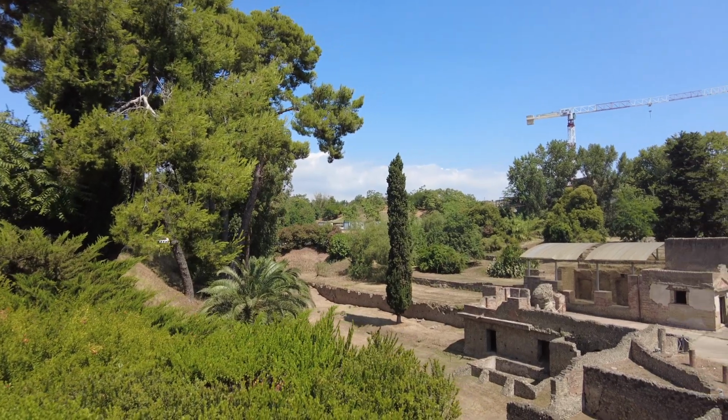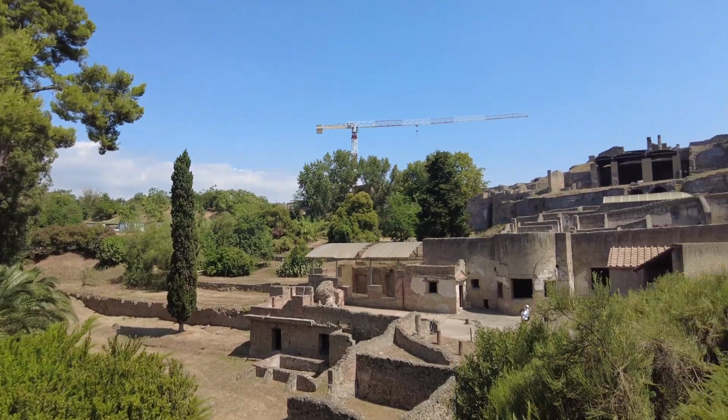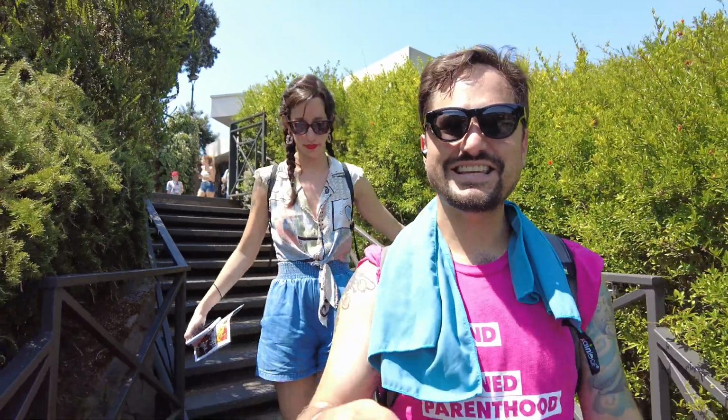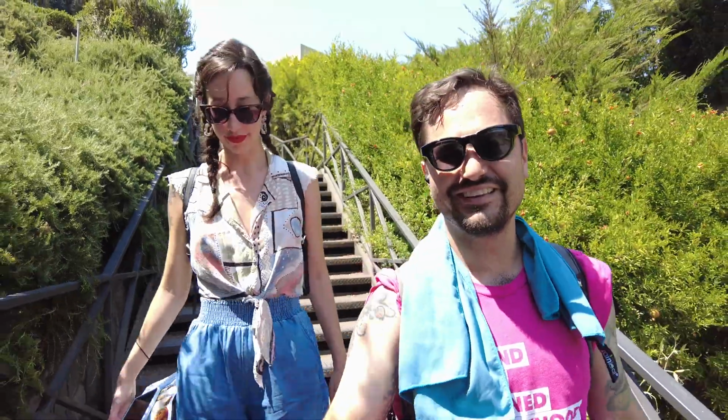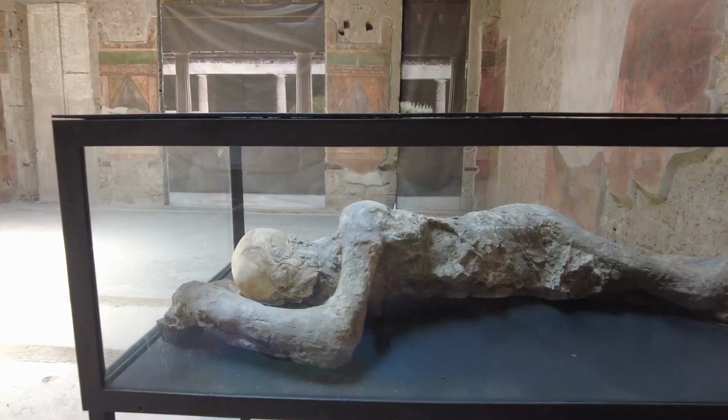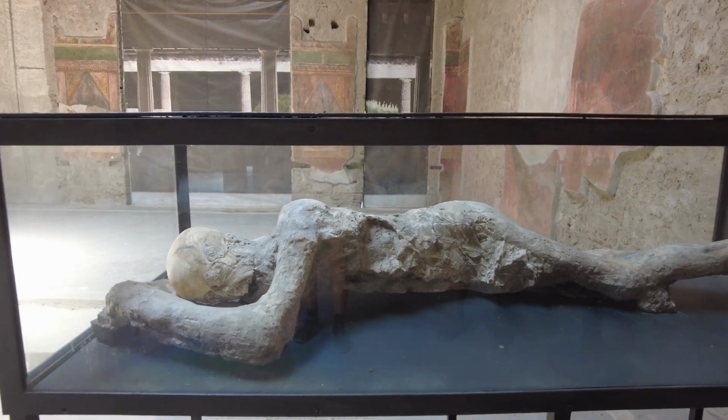Welcome to the ancient city of Pompeii. All right, we are descending down into the ancient city of Pompeii. As you might know, this city back in 79 AD was completely preserved in time because of a huge volcanic explosion from Mount Vesuvius right up the hill. And the people had no idea that it was coming, so it really stopped everyone in their tracks.